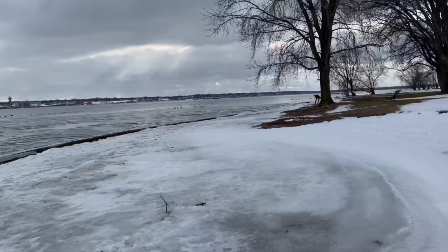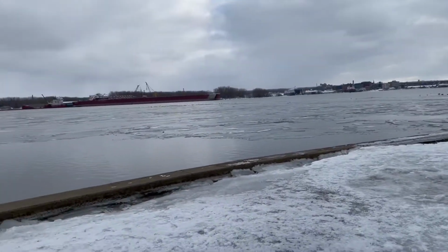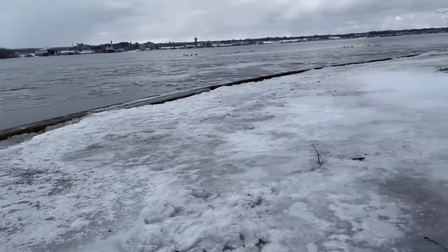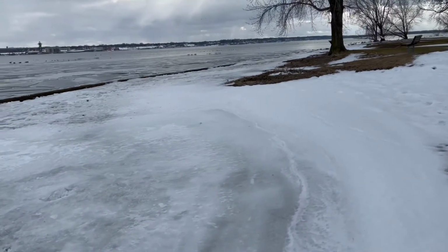Oh. Just gonna stop for a second. You can see where the water's come up over the break. Yeah. I'm going to skirt around the ice because I'm a wimp.